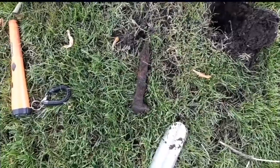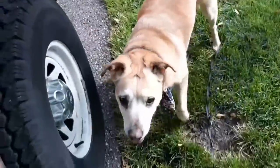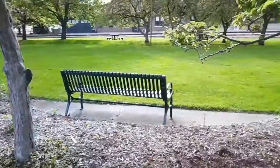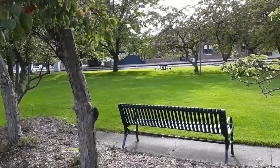We'll see you there. Well, Bug, that's all in this park. Just a quarter. Just a quarter. Yeah. So, we're going to move on out and find us another spot. See you when we get there.